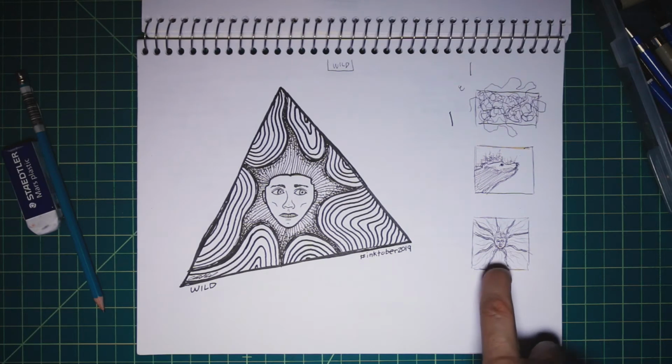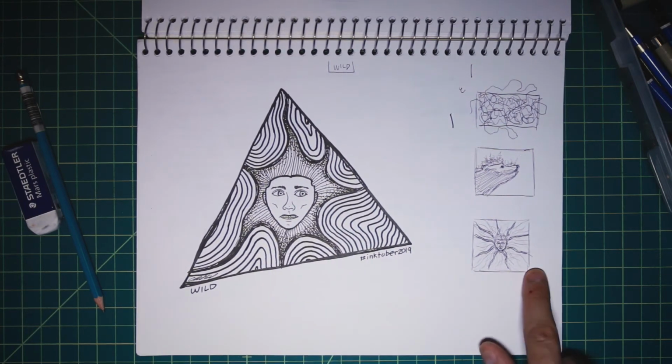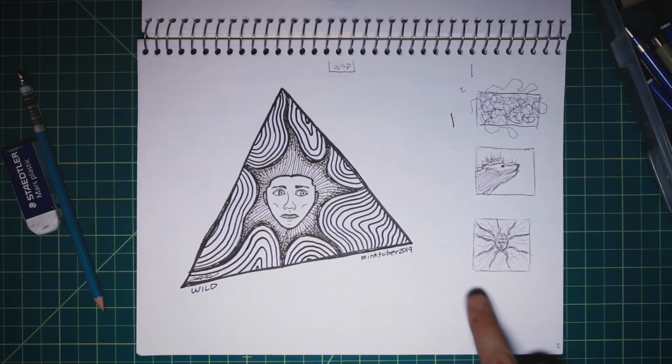And then just this crazy wild, I don't know what it is, face thing again. I guess I liked faces still. I want to try another one. Thought of the idea of putting in a triangle. You can see after I sketched it, it was in a square, and I was like, ooh, what would a triangle look like?